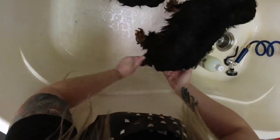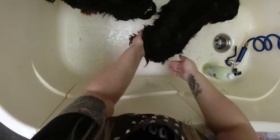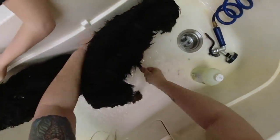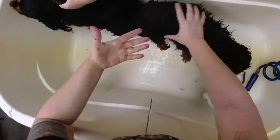You need his ears, his tail, his butt feathers. Butt feathers. Butt potatoes. His leg feathers. I know, what a new one, butt potatoes. I don't like that. I just like potato. Okay. You can say it if you want. I don't like it.